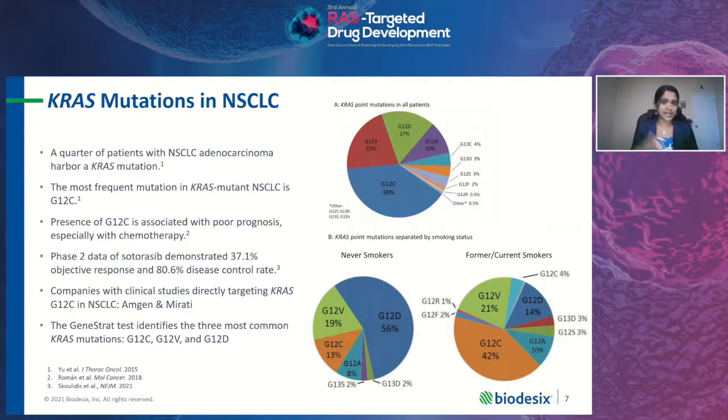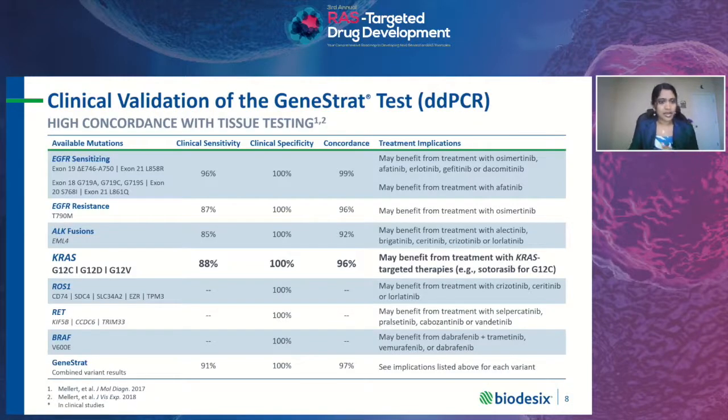So the GeneStrat test that I'm going to tell you about in the next couple slides identifies the 3 most common KRAS variants that we see within non-small cell lung cancer. So these are G12C, V, and D. Okay. So now I want to get into the test itself.